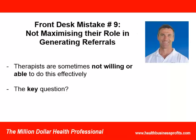Front desk mistake number 9, not maximising their role in generating referrals. I think one of the most untapped resources in all health business is the front desk team members' ability to generate referrals from existing clients. Now, we all know that health professionals are not great at this. They're sometimes not even willing or able to do it.